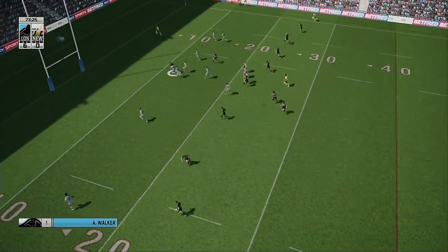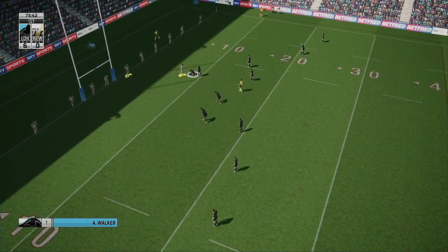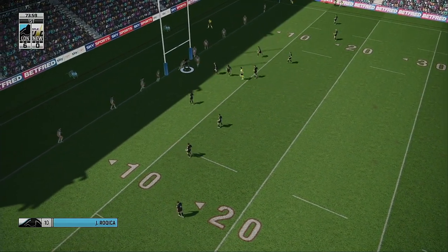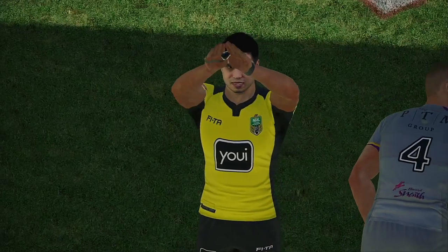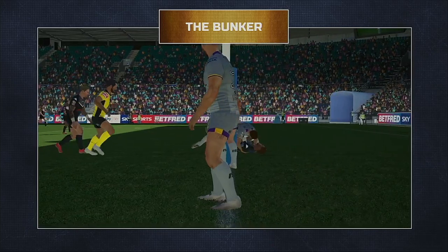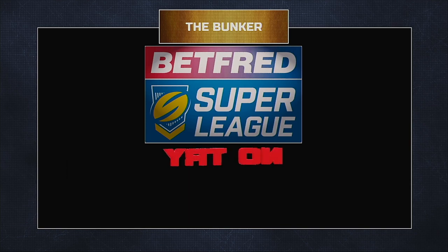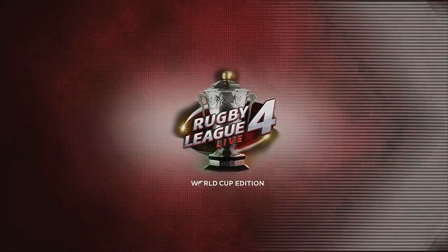Shows us his pace now. Walker breaks through the line. One, captured by the defense. He's held there. Rafika. Held two. Oh, is it a try? I don't know. No try. It was as close as you could go without scoring.